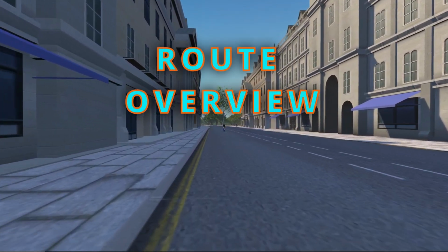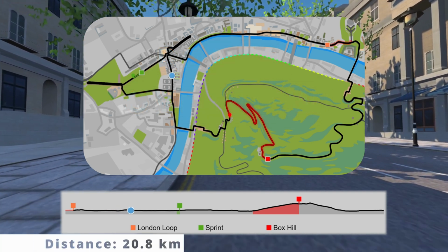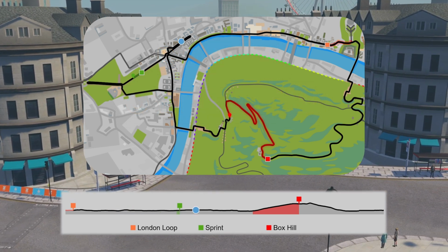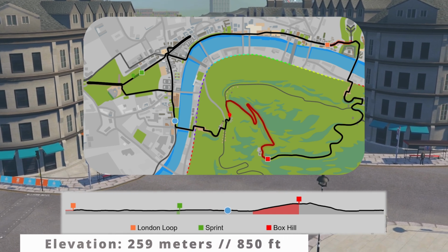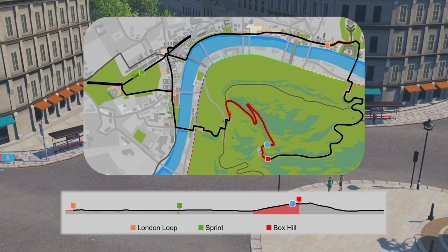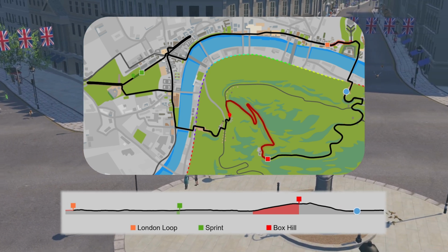One lap of London 8 amounts to 20.8 kilometers and 259 meters of climbing. It opens with rollers, leads into a sprint segment, then punches hard with Box Hill at the midpoint. What comes after is just as spicy. A technical descent, escalator climbs, and a false flat uphill sprint to the finish.